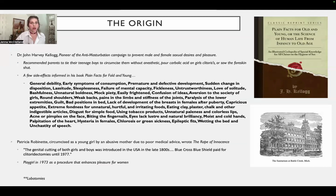There's this woman, Patricia Robinette. Here's her book. She's amazing. If you want to go deeper, if you really have it in you, this is a great text. So she was, I can never say it correctly, she was female circumcised, just to be simple, let's be honest.